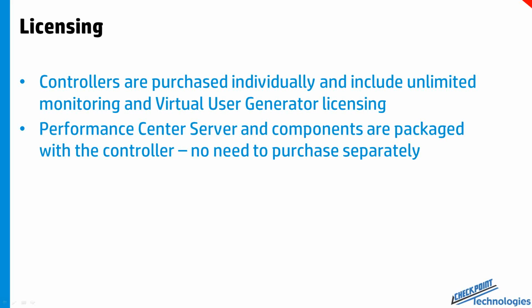When you buy a controller, the Performance Center server and any of the components, that includes the ALM components, are packaged with the controller. So you don't have to go out and purchase additional software for that. Basically, once you purchase that first controller, you get the Performance Center server and all the components that go with it. So there's really just a single purchase there.